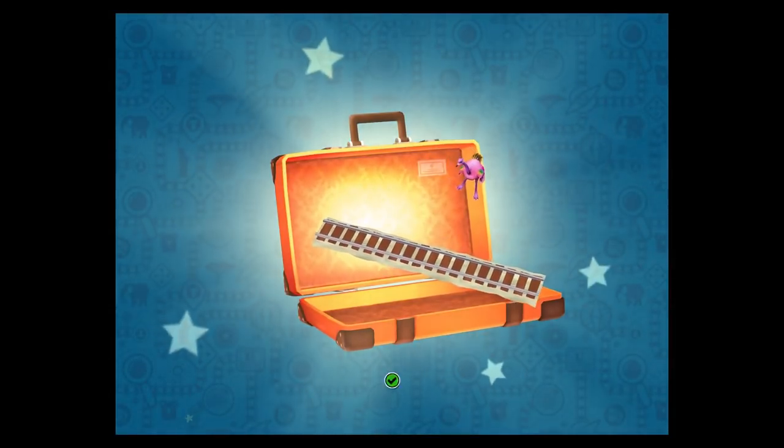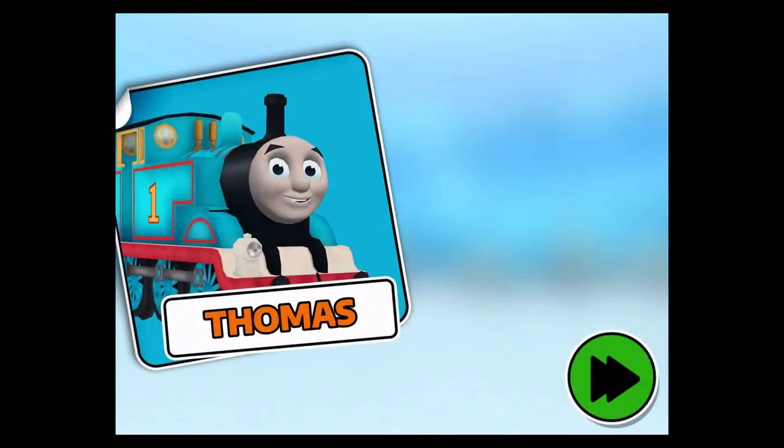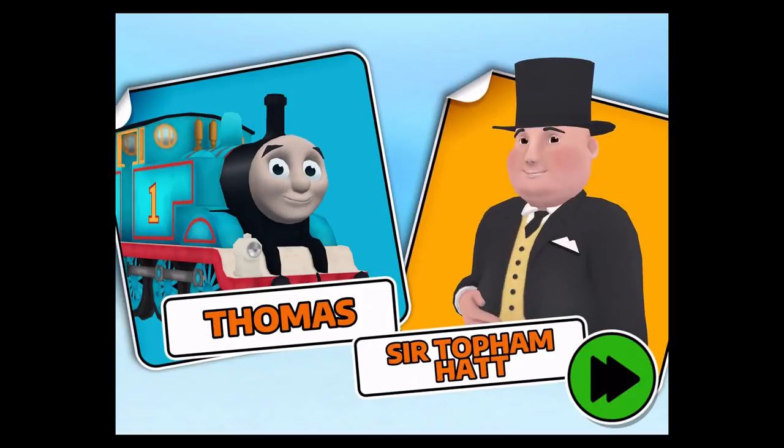That's an ostrich! I needed to find a way to keep the animals warm for the night. I decided to ask Sir Topham Hatt for help. I had the best idea! We could take the animals to the steamworks. After all, it's the warmest place on Sodor.